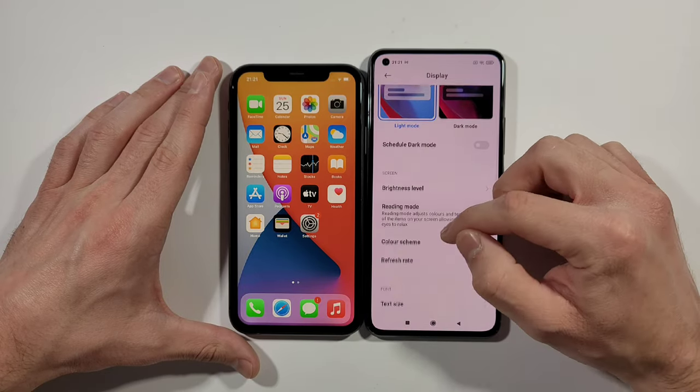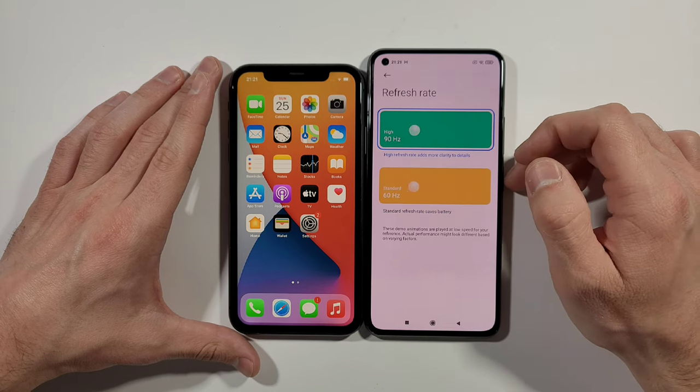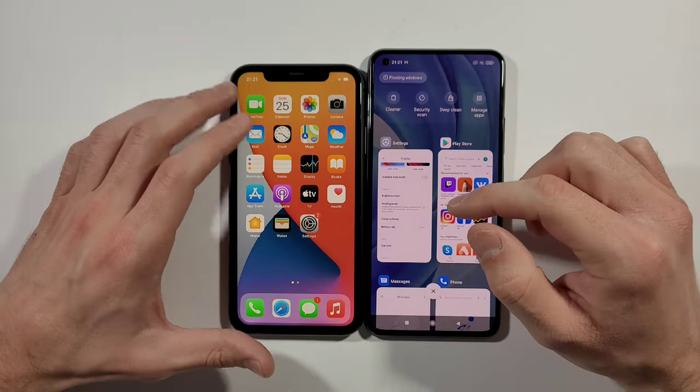Display. Now first time set to 90 Hz. And there is no flickering. So because of that, yeah, you can see. Definitely great option.